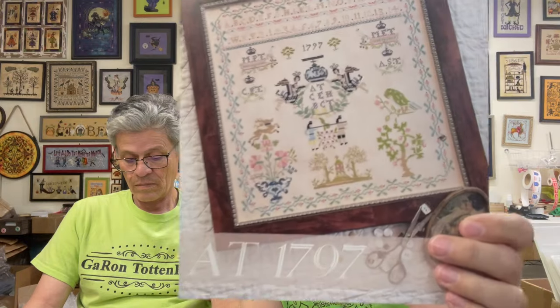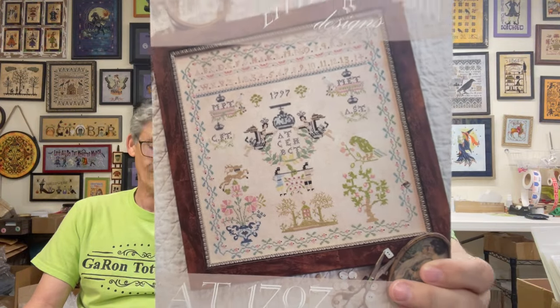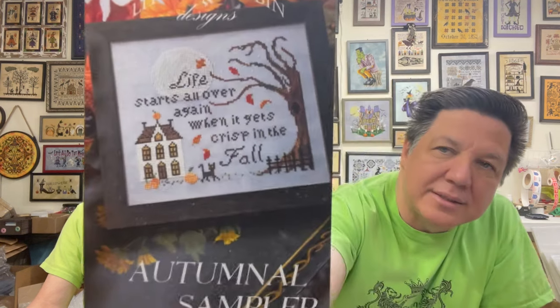Again, this is AT1797. Yeah, that's cool. I remember there was a big stitch along with that one. I haven't heard any updates on that. Maybe you guys all finished it. This is Autumnal Sampler. Life starts all over again when it gets crisp in the fall. Look at that little cat. Meow. I like that moon. That's a nice moon.